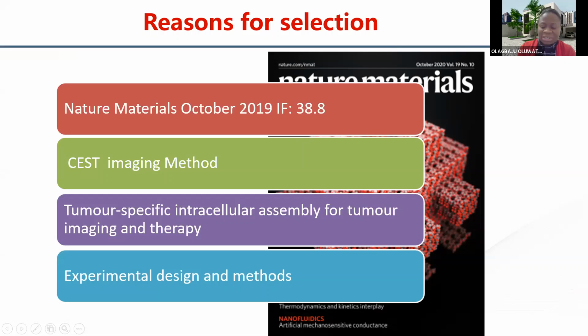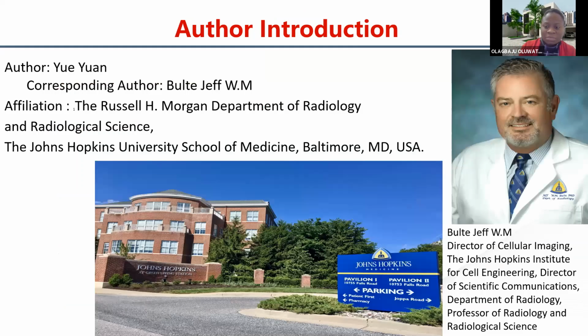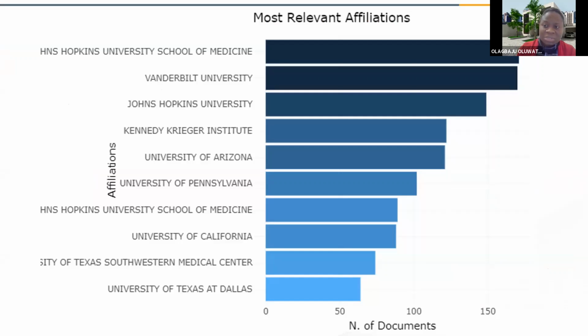And also the experimental design and methods are explicit enough that anyone who picks up the article can easily follow the experiment. The first author is Yu Yuan, and the corresponding author is Buffett GFWM. The reason why I'm stressing this is because the author is one of the major figures in CEST imaging all over the world, and is from Johns Hopkins School of Medicine. They've really done a lot of work on CEST imaging since its existence.